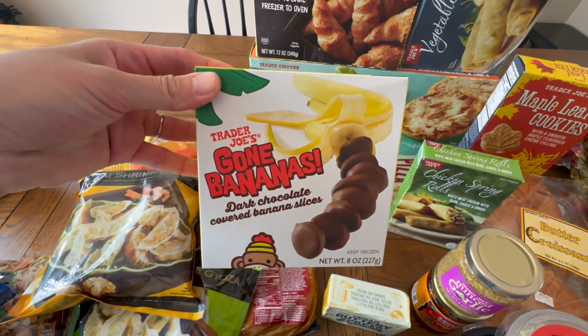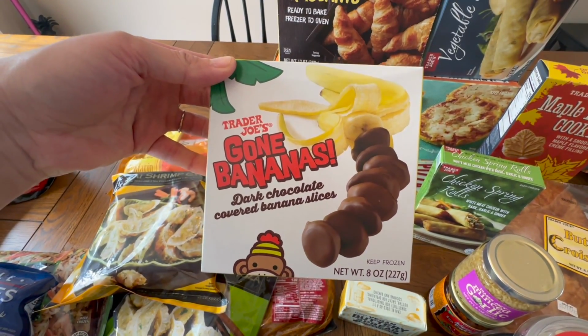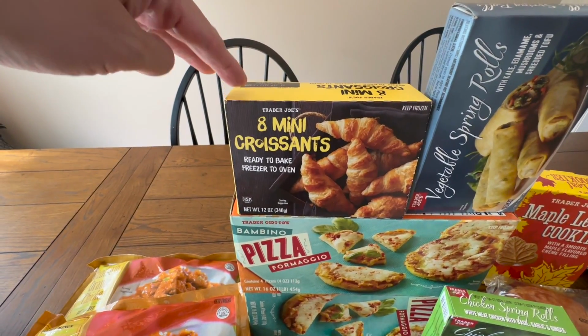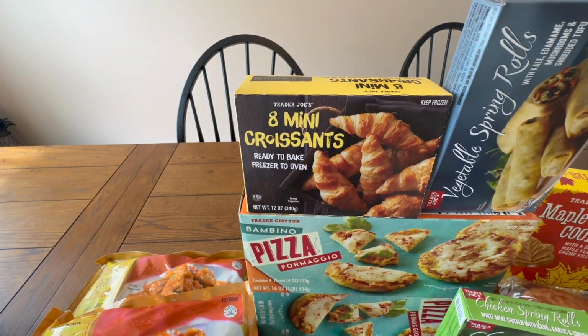Gone Bananas. I actually picked this up for Miss Penelope. She loves chocolate and she loves bananas. So what a great combination. I think she'll enjoy these. Picked up a box of the 8 mini croissants. Max loves these. It is a little bit indulgent, but I will usually make these sporadically, throw them in the air fryer for a quick breakfast.